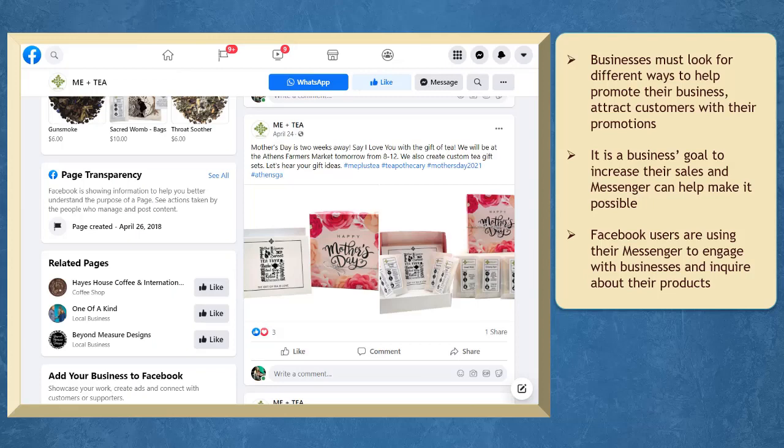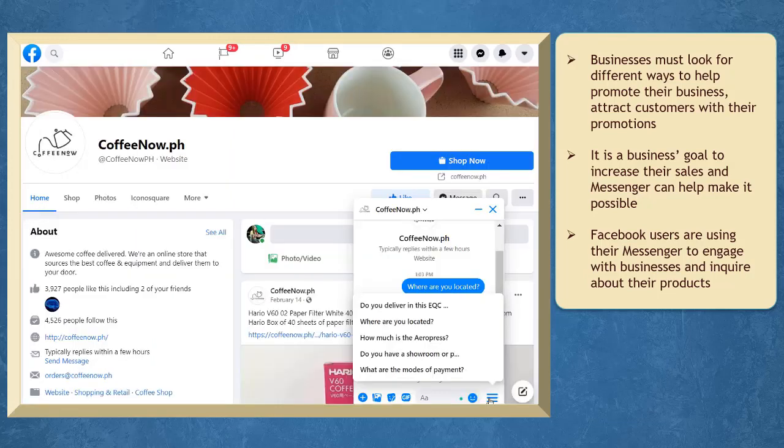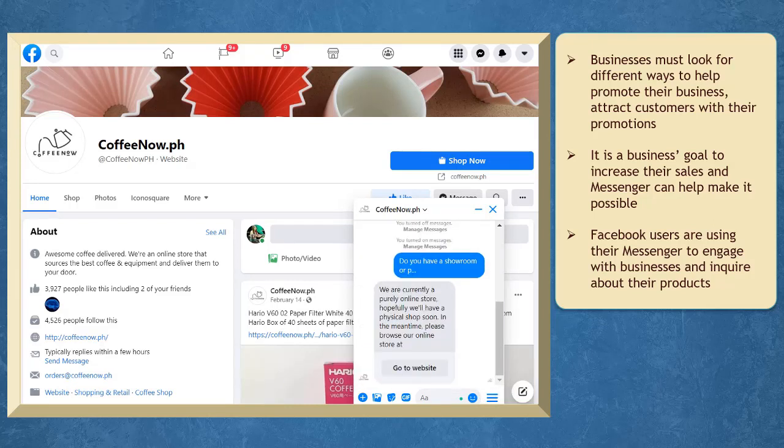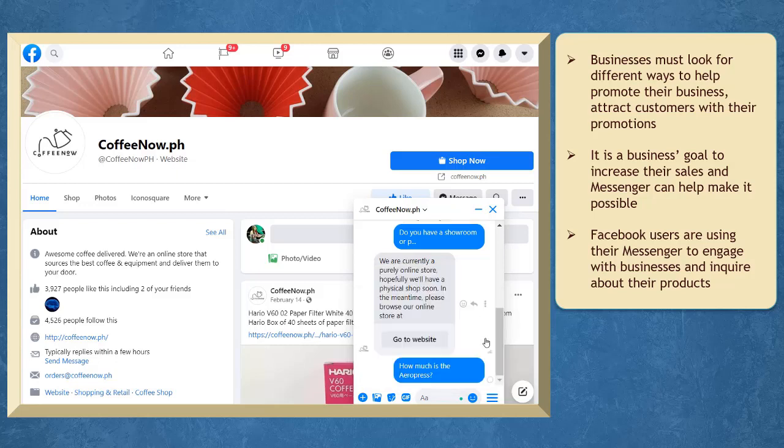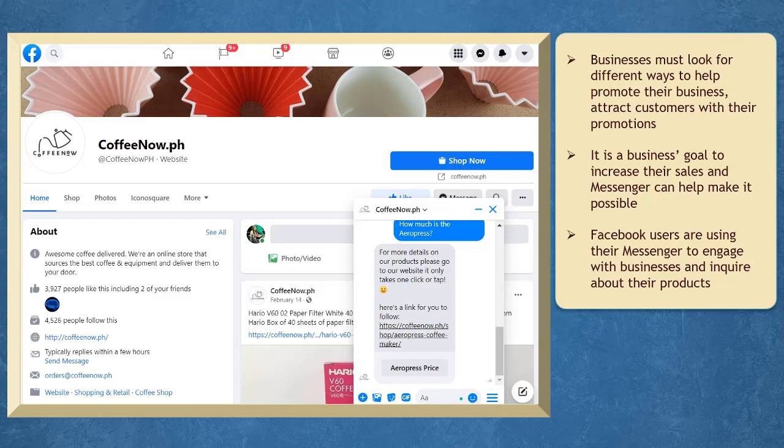Businesses must find different strategies that can help their products be known to potential customers, attract people with their promotions, and increase their sales. They can do this using better leverage than most people enjoy using, which is Facebook Messenger. More people are using Messenger to engage with businesses, so use it to your business advantage. Your business can have more clients through Messenger.